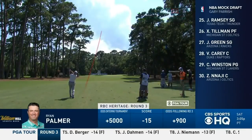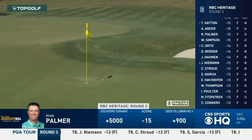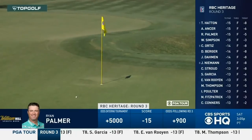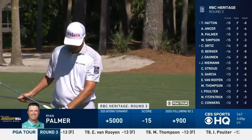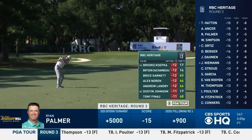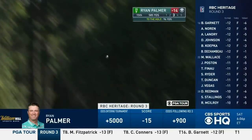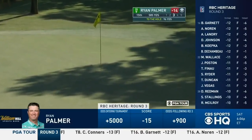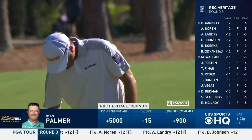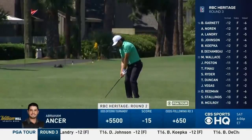Coming off a missed cut at the Charles Schwab is Ryan Palmer. Looking to stay in the mix here on 12 from 36 feet. Puts it to 7 feet. He would convert for the birdie. Moves to 14 under. Now on 15, third shot. Another great approach from 96 yards out. Inside 3 feet. Tap that in for birdie. Palmer moves to 15 under, part of a 4-way tie for first.